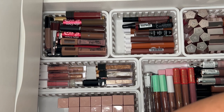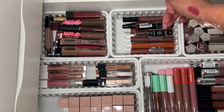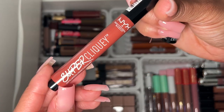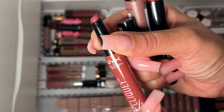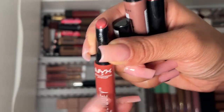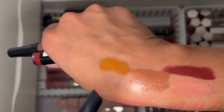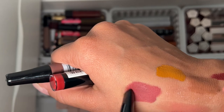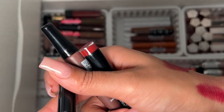Finally, first one. Proud. Super proud. Like, what? We got rid of something. Finally. This is super clicky. Empowered. Some of these I don't even know if they still make, but I like how you click it and it comes up. And oh, this is so pretty. Gotta keep it.